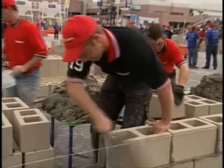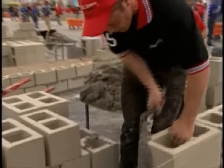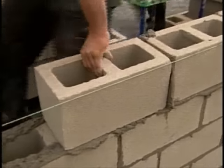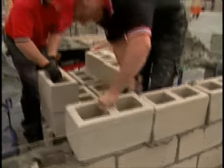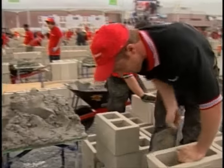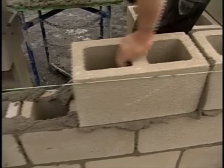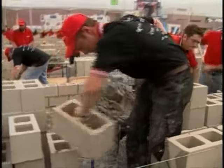On the other side, that's stalls. We got 5, 7, 9. We got all the odd numbers over there. See a lot of good walls being made over there as well. Those guys are flying. It's just amazing how fast they can work, just throwing these 30-pound blocks around. But of course, with all this money and prizes on the line, you can understand why they're working so hard in such a short amount of time.